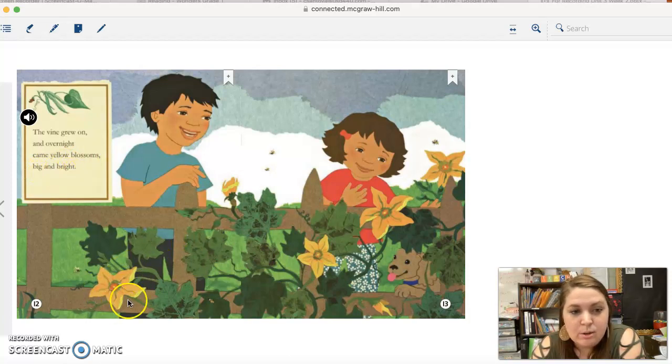Look at those yellow blossoms. They blossomed. They bloomed. What plant do you think it is? What kind of vine?